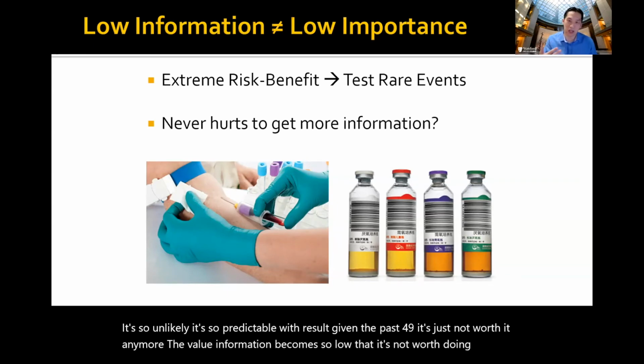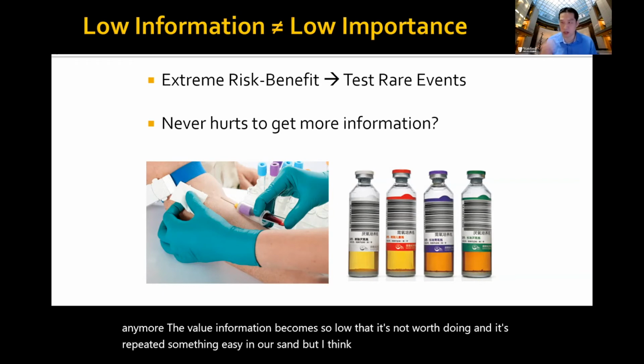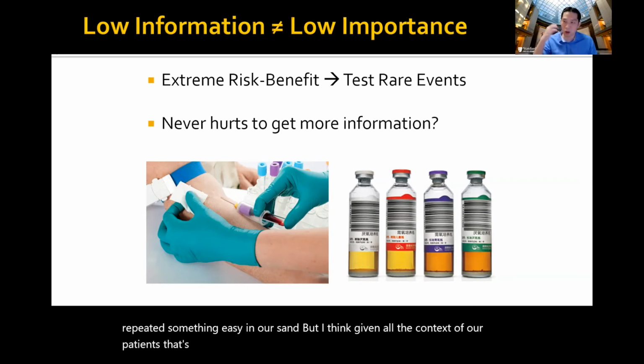Repeat is something easy to understand, but I think given all the context about our patients, that's what we do as physicians all the time. You're always adjusting your Bayesian probability of a diagnosis to know what things are worth pursuing and which ones are not worth it.